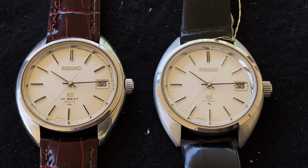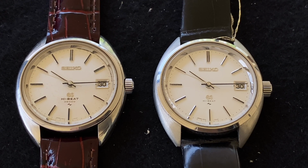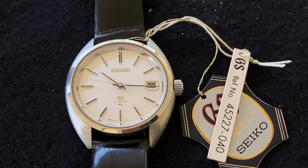7000 is the one with the turtle-shaped angular dial. Sorry, 4522 7010. But what I want to do now is look at each of these individually, show you the studio video where you can see a lot more detail on the watches, and discuss the particulars of these two watches. So I'm just going to pause the video and move one of the watches out of the way, and then we'll talk about them.